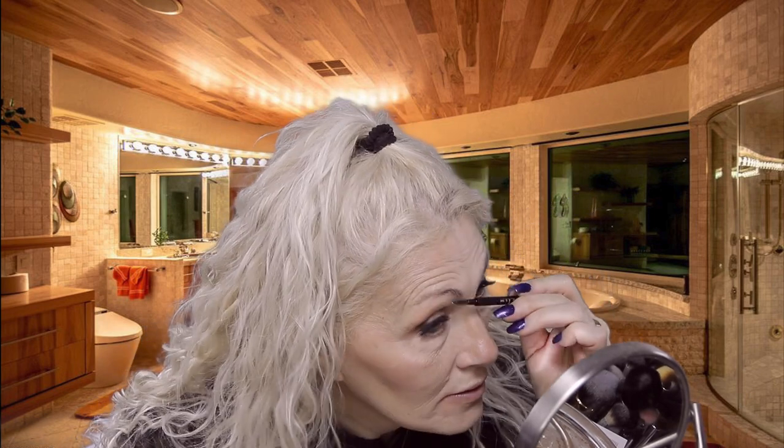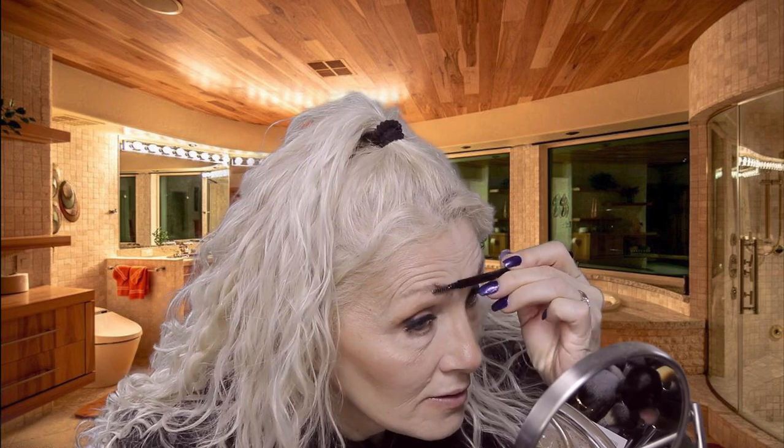Now I'm going to do my brows. As you can see, that's what we need to do. That's what's left to do: my lips and my brows. So far, the foundation looks amazing. How much was this? This was like $14. But it is the best coverage of the three that I've tried lately. So if you need full coverage, $14.